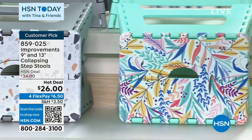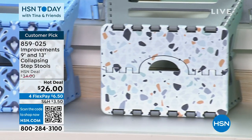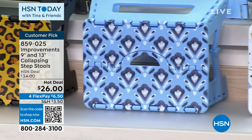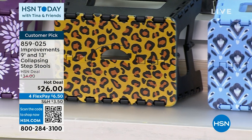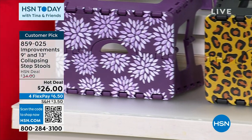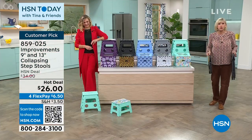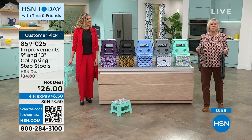But what we've done is given you something that is safety first, and that is really important. Safety first. Your size of your foot, we got you covered. The fact that they're non-skid on the top and the bottom, we've got you covered. We gave you beautiful patterns that are hiding the security of that non-skid surface. We made them durable plastic, so if they get wet, no worries, just dry them off. We made them foldable in an instant with nothing to pinch your fingers, so they're super easy to store, and they only weigh about 2 pounds each, but they'll hold 330 pounds.